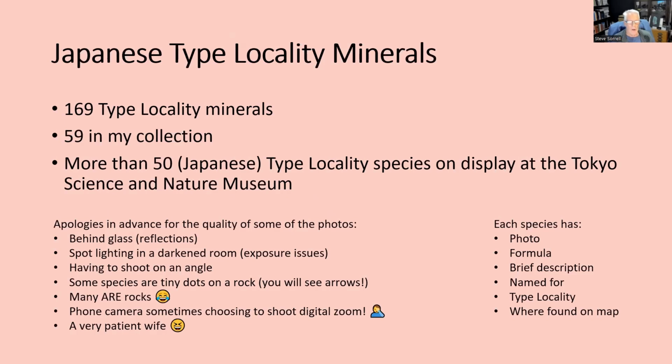Okay, in terms of the type locality minerals, there's 169 in total. I've got 59 in my collection, so actually not too bad. On display at the museum, there are more than 50 of the type locality species on display, which is also pretty good. But we've got a few riders with what you're going to see now. So the photos, they're taken behind glass, so sometimes you get reflections. The spotlighting in a darkened room for each mineral specimen is not the best, and you do get some exposure issues. Had to shoot some on an angle.